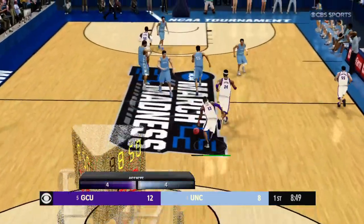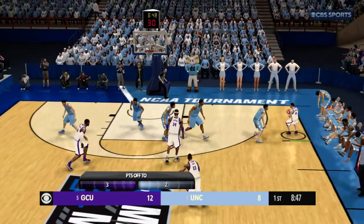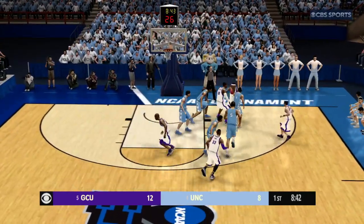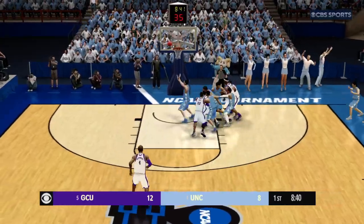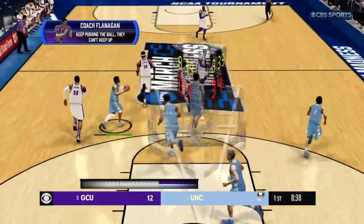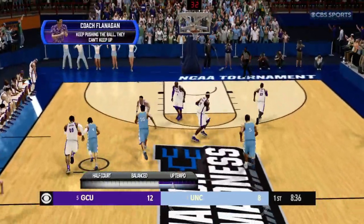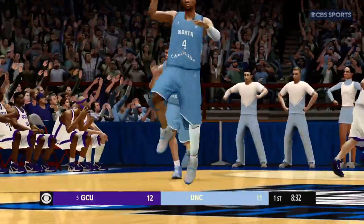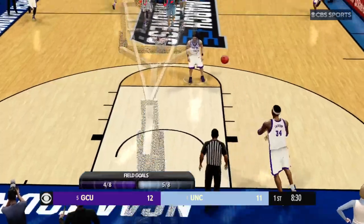We're going the other way. Chet Doge. He passes up McBurnfinger. Doge at the top of the key. He's getting double teamed. Inside finds Alton Jackson. It's blocked, but Vlad puts it up and he misses again. Vlad is 0 for 3 here early on, folks. Vlad needs to lock in or we need to sub him out as UNC now hits a 3.